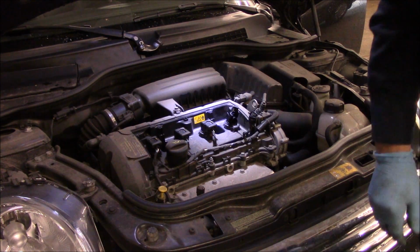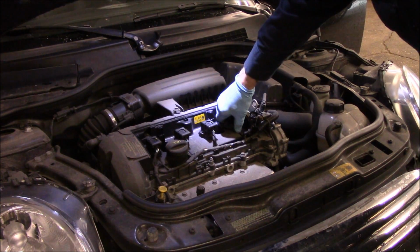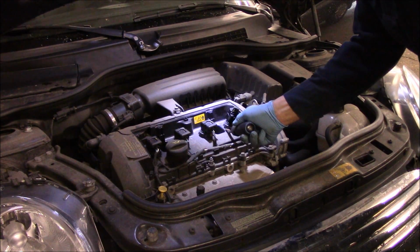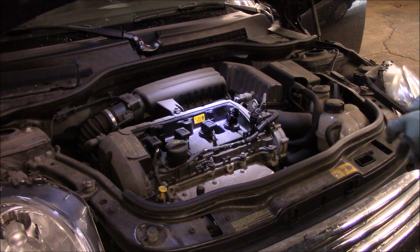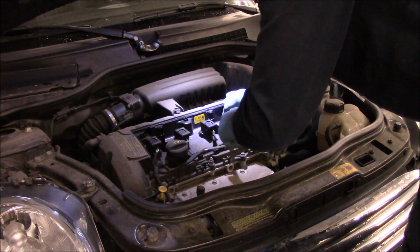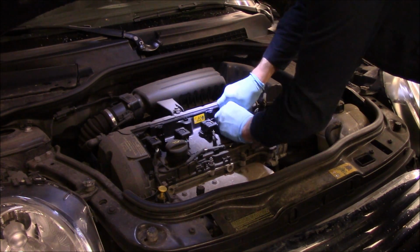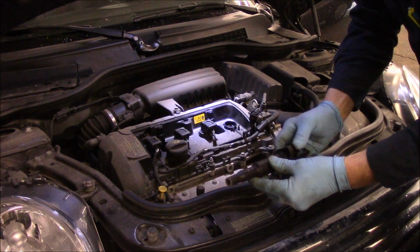So these coils come out a little bit differently than the standard coil does. These just push right in. There's no screws holding them down. So you need to get underneath here with a small little pry bar or a screwdriver or whatever you have, just to pop up the coil out of the valve cover. Now you want to be careful that you don't break it. Now once you push it up and it just starts to come out, you just pull it out just like that. Alright, so that is the ignition coil.